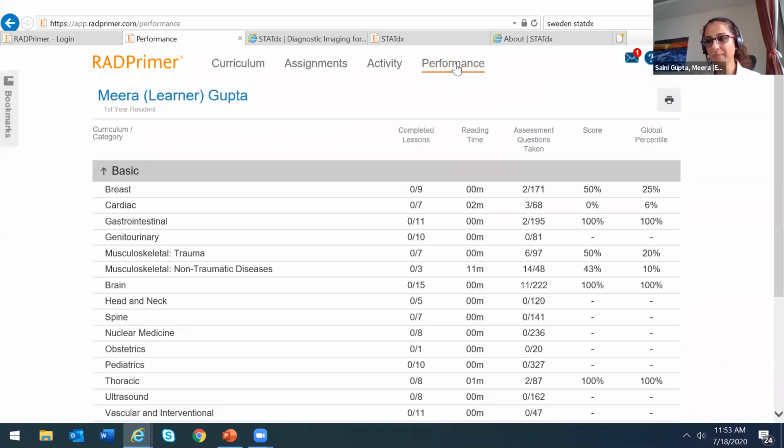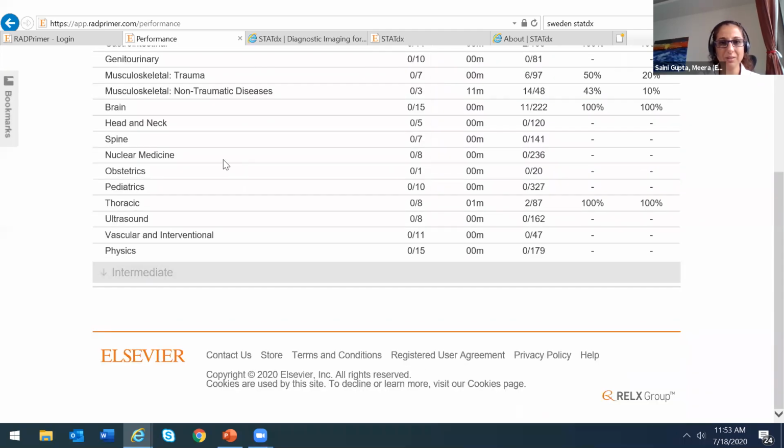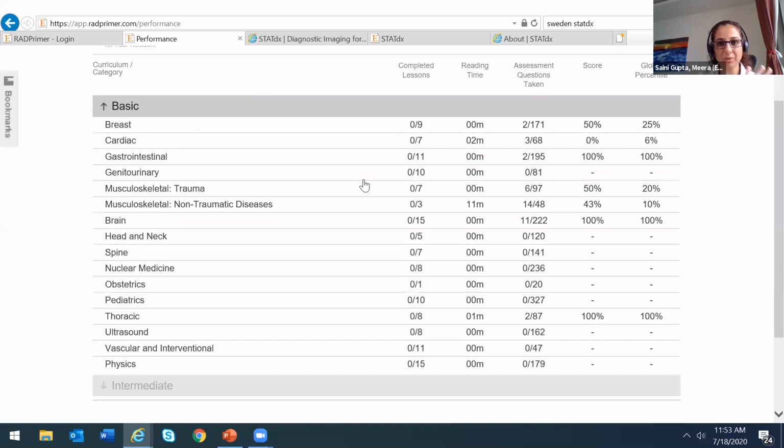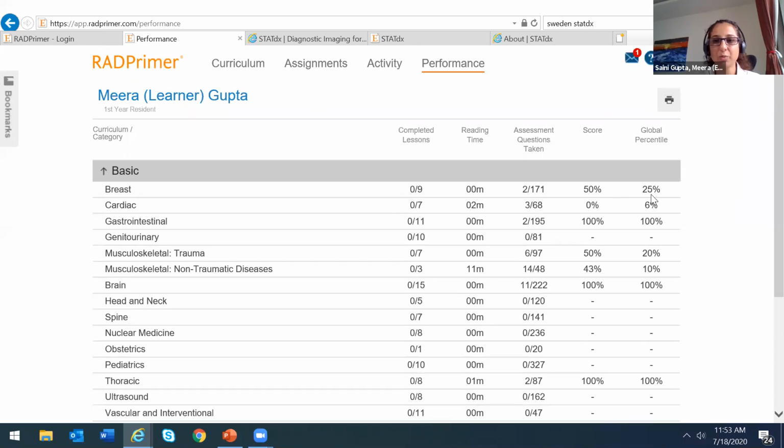Finally, the performance tab allows me to monitor my progress. So again, for basic and intermediate, I can look at this, and from a very high level view, I know how many lessons I've completed, how much reading time I've spent, how many assessment questions I've taken, and my score in those. And then finally, there is a global percentile. So of the questions that you've taken, it'll compare your performance with the performance of all the RADPrimer users globally. And for this reason, it's important for you to put your right year of rotation in the settings section.